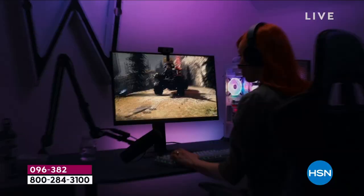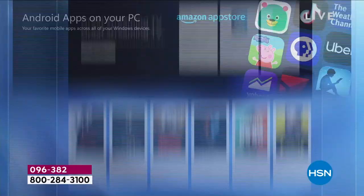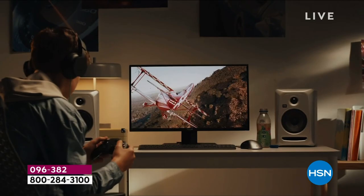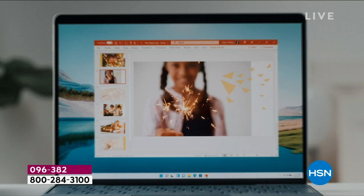And then again, you're seeing here that extraordinary gaming with the all-new Microsoft Store. You can download movies, music, apps, games for any device. It's all at your fingertips. And it's so nice because you're downloading things safely there. They're vetted through Microsoft. So it's a great place to get the things that you want.